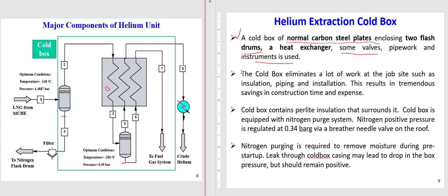So the advantage of the cold box: it eliminates a lot of work at the job site, such as isolation, piping, and installation. It's already a package that is ready to use, and it already has good isolation and many other features. So using such a cold box helps us save a big amount of time and expense in the construction of units.